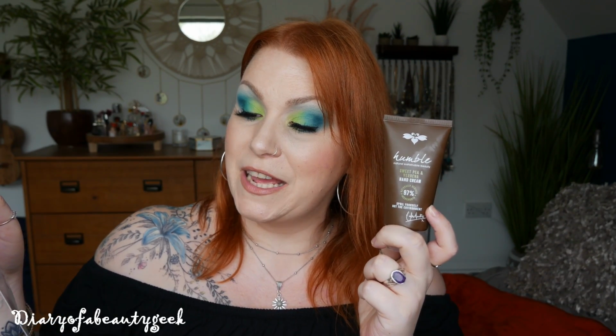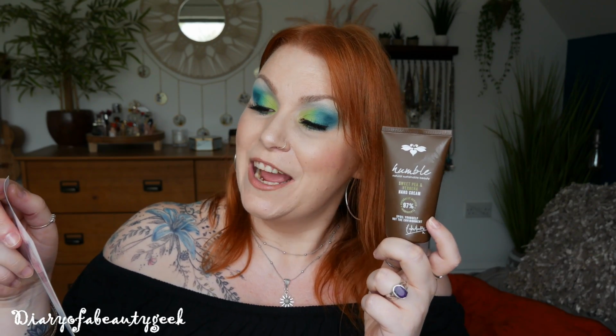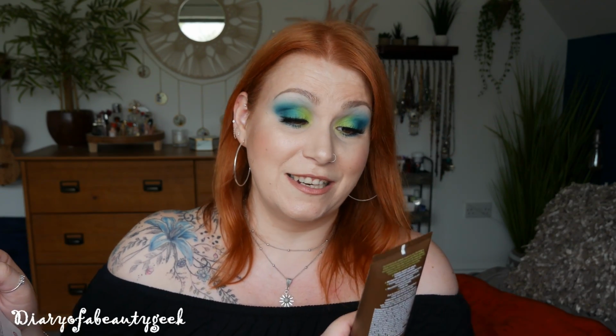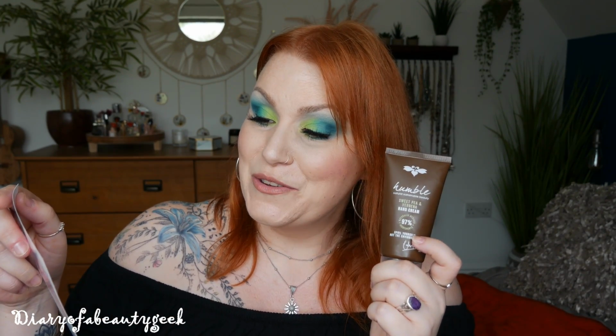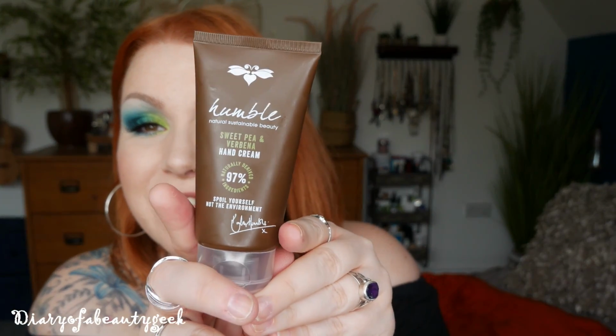So can I tell you anything else about it? A delicate fragrance with top notes of lemon and verbena on the heart of jasmine with a woody base. TV presenter Kate Humble's products. Oh right, I didn't even know that. Oh, it has got her name there. Kate Humble's products are carefully created so that you can spoil yourself without spoiling the environment. I really, really like that.